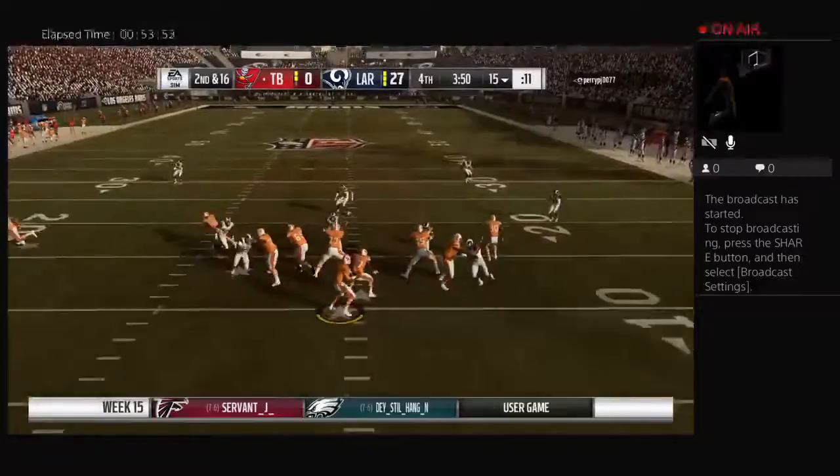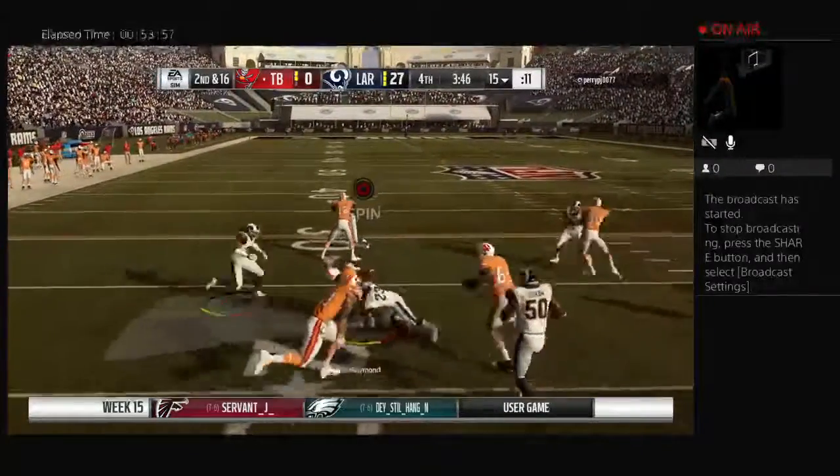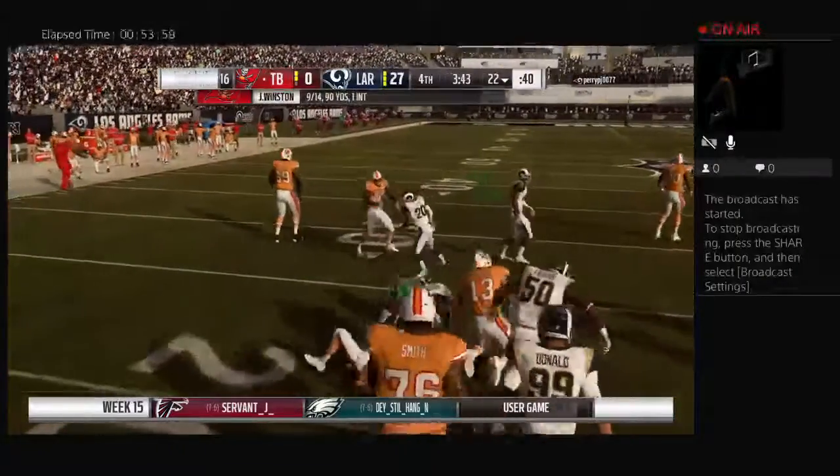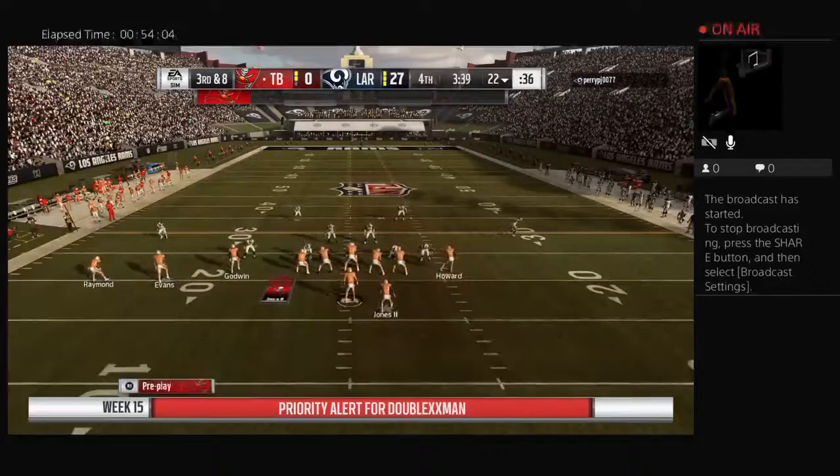Jameis to throw it. Quick hitter here. It's complete. And they'll bring him down here up at about the 22-yard line. 8 yards on the completion, but now they face 3rd down.